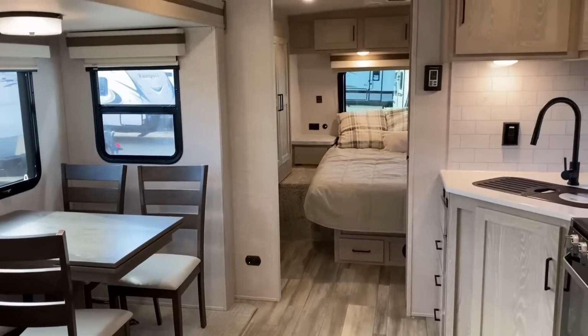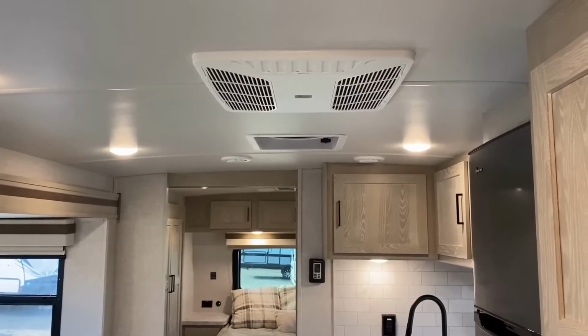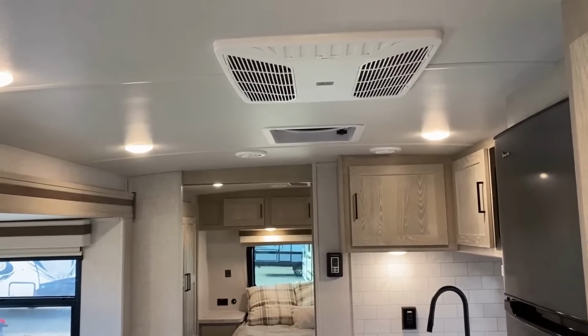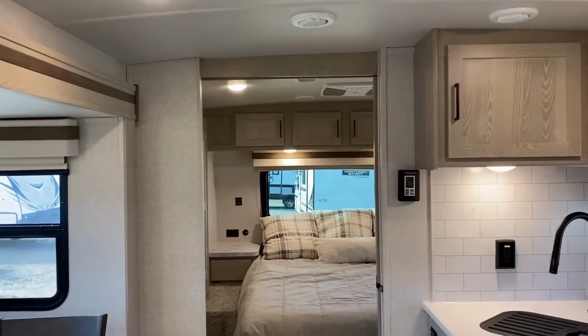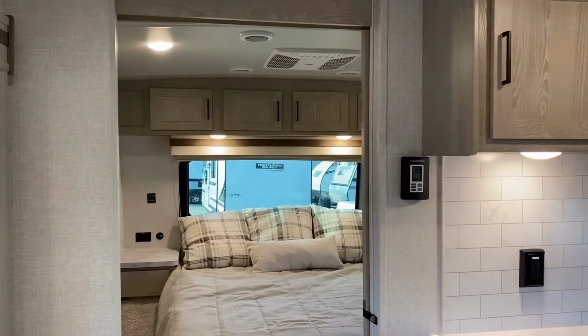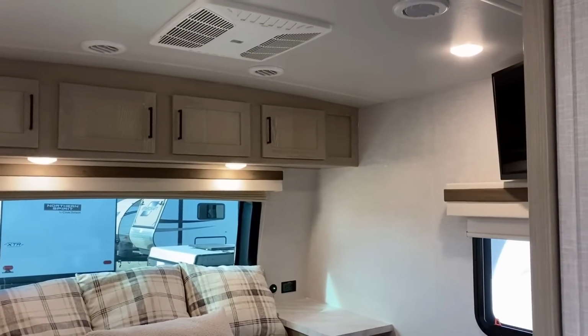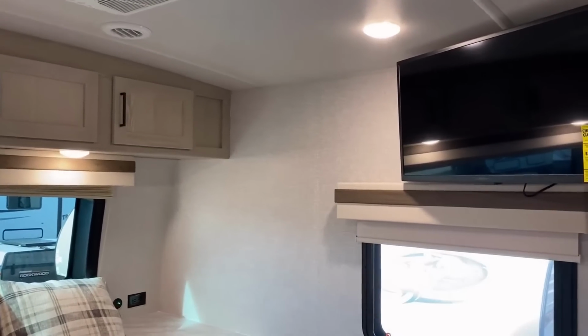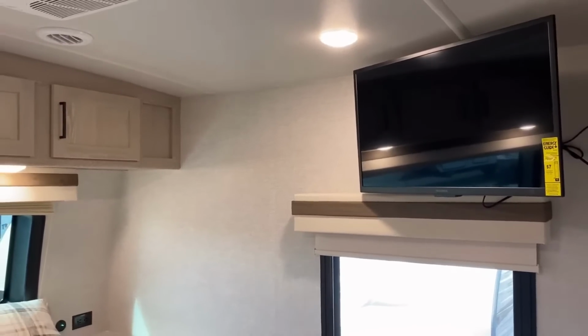Also, the air conditioner that we're looking at right here is now a 15,000 BTU as opposed to a 13.5. No more need to upgrade. Basically, over 90% of people were requesting and building this with the bigger air conditioner anyway. So they said, why fight this? It doesn't necessarily make sense. We've also optioned in on this one in this video today the bedroom TV, which is normally not there either.